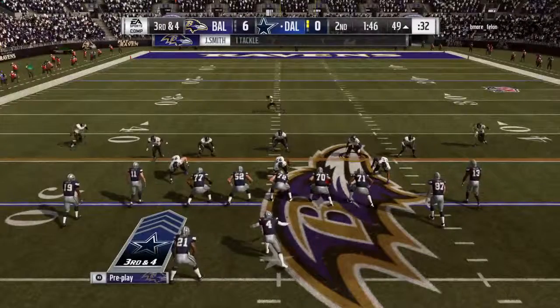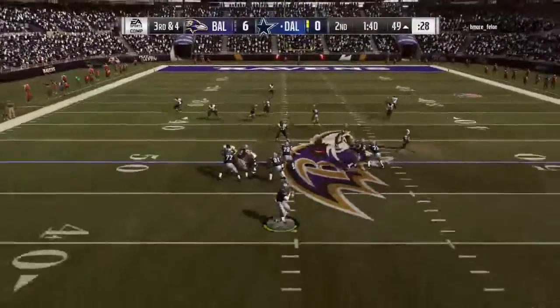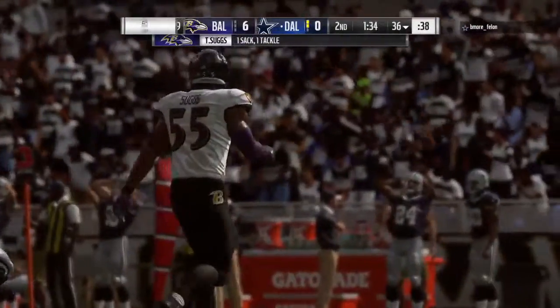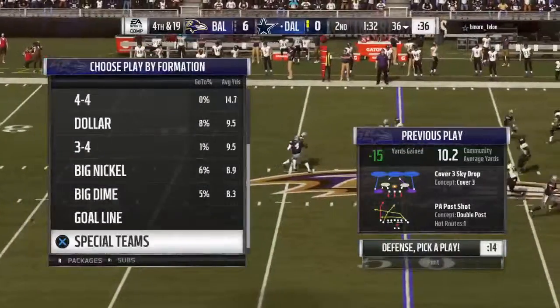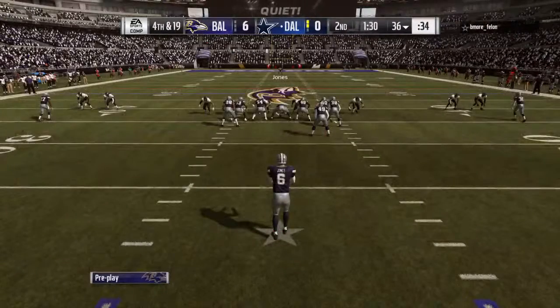It's 3rd down. On play action, Prescott. And a big loss here as he's taken down. Terrell Suggs able to run him down for a 15-yard loss, and it'll be 4th down. So on 4th down, here's Chris Jones to punt it away.